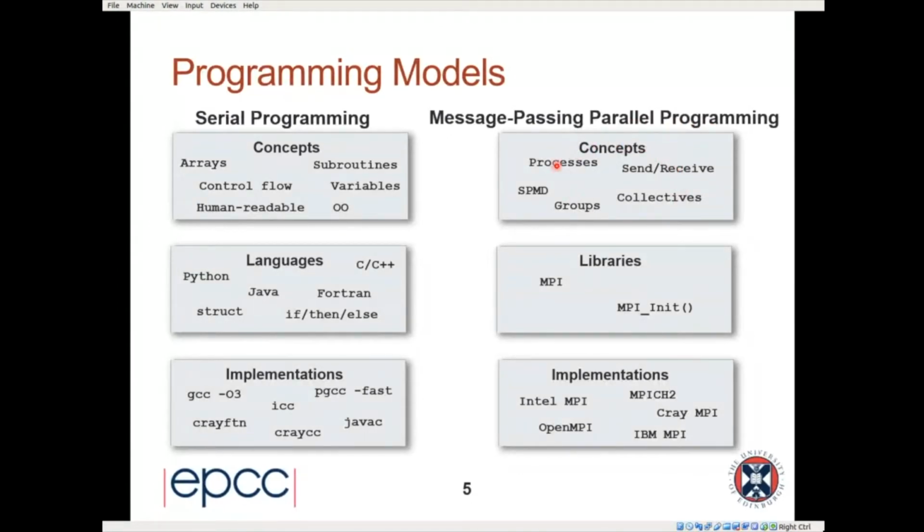First of all, we have concepts, and that's what I'm going to talk about in this lecture. We have things like processes, send, receive, SPMD, groups, and collectives, okay? Then, the interesting thing about message passing is there's only one library here. If I'd given this lecture 20 years ago, there would have been lots of libraries here, things like PVM, parallel virtual machine, and lots of others. So there is only one real library that people do parallel programming in, MPI, and it has various function calls.